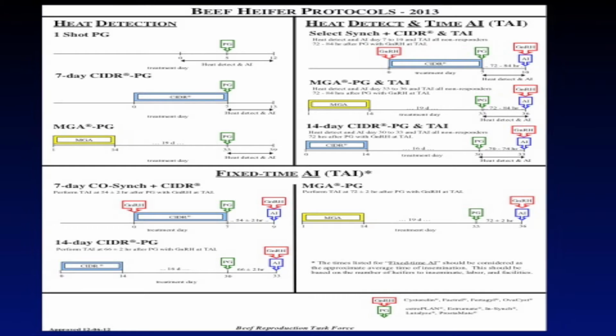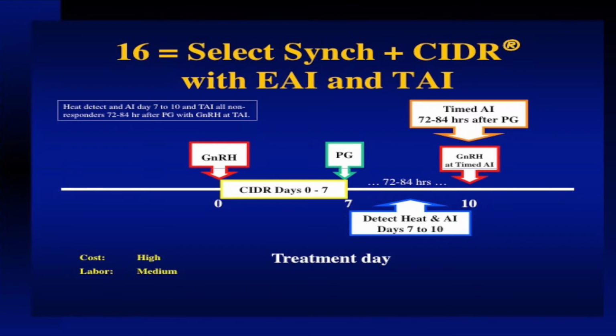You can see this was a Select Sync plus CIDR and observed AI as well as timed AI. In this particular protocol, a GnRH is given. The reason the GnRH is given is because that will cause ovulation, so that we don't have an old CL there.